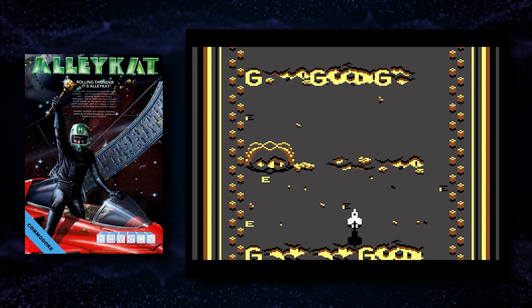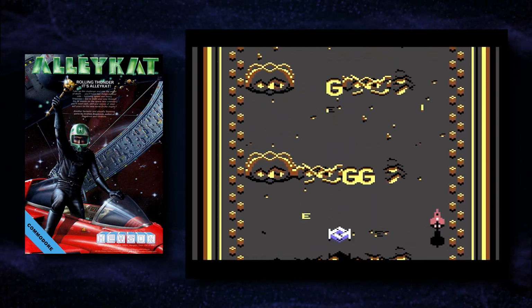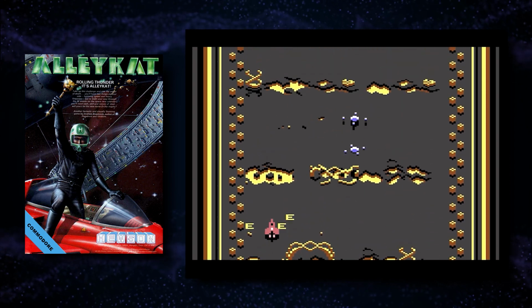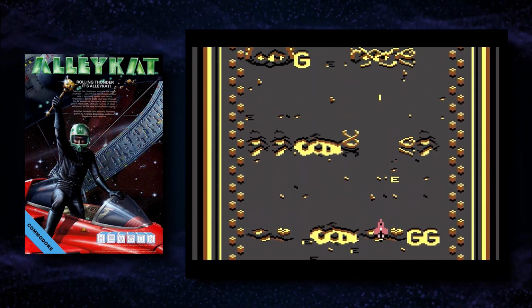Alleykat is up next, and it was released by Usen in 1986, and I'm not sure how exactly I should describe this one since I read several different descriptions for this game before playing, and it still wasn't quite what I was expecting. Is it a racing game? Is it a shoot 'em up? Well, it's got elements of both, but not in any traditional sense.